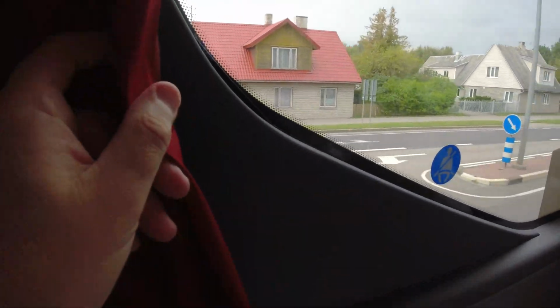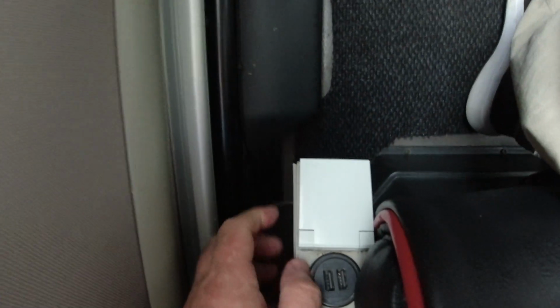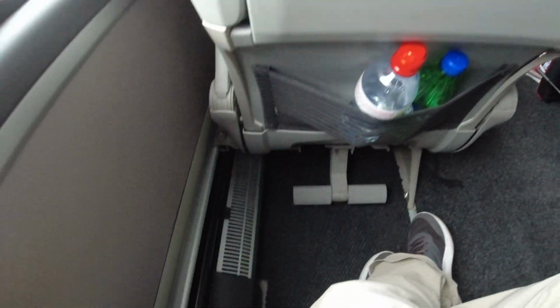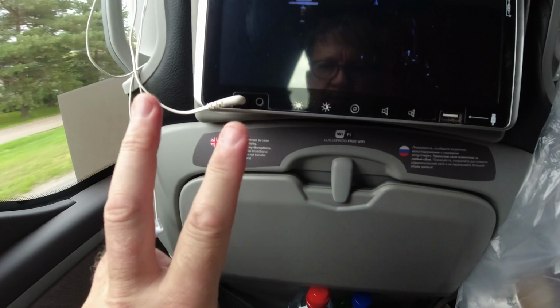Curtains on the windows can be drawn, and beneath the armrest on this side are 2 USB charging points and a conventional plug socket. There is also another USB socket on the display and 2 3.5mm headphone sockets to the left.